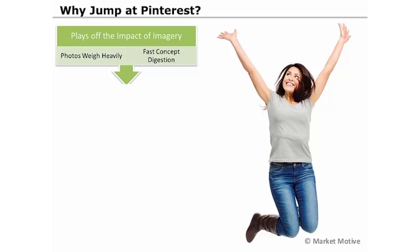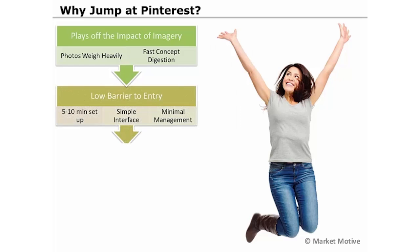Photos weigh incredibly heavily. They are the currency of Pinterest, but that allows for really fast concept digestion. So unlike on a Twitter or unlike on a Facebook, where there's a lot of reading as you're scrolling through to figure out, is this something I'm interested in? We can react to and process images very quickly. So having the opportunity to get your content into that environment gives you a much better chance to really capture someone's eyes and get them to stop and take the time to read the description and potentially click through to the site.